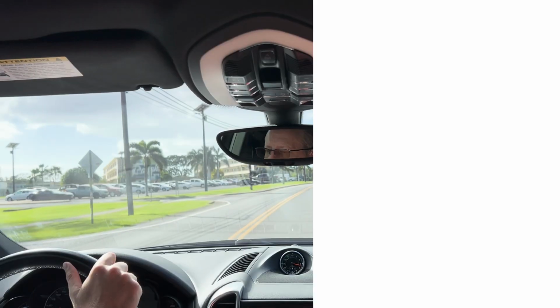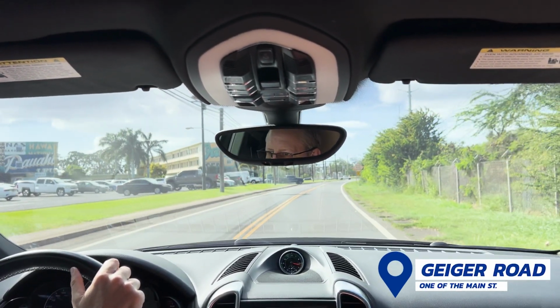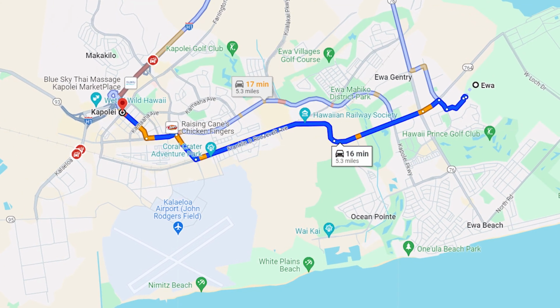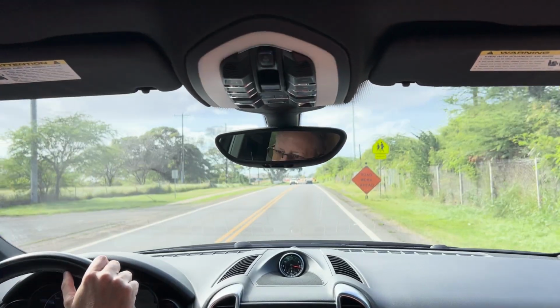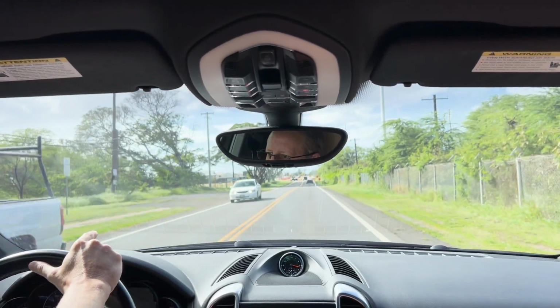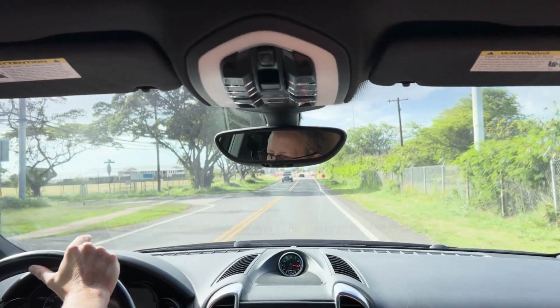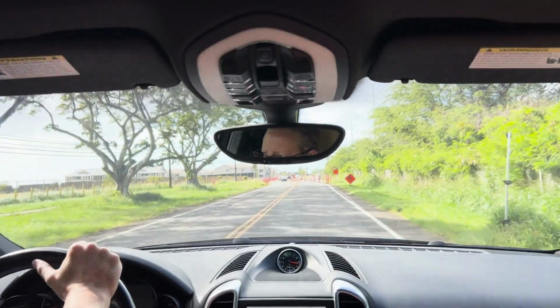Aloha. So right now we're traveling down Geiger Road, and Geiger Road is one of the main streets that travel east and west through Ewa Beach and Kapolei. There's Geiger Road and there's Farrington when you get into Kapolei. And what we're doing is we're approaching the new VA Center as well as Gentry's newest home development. And this is right before we run into Costco.